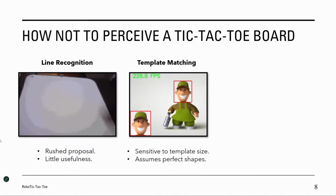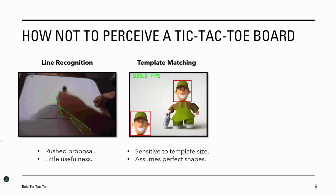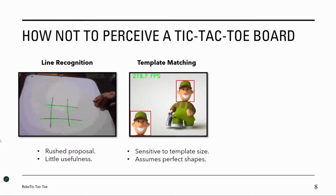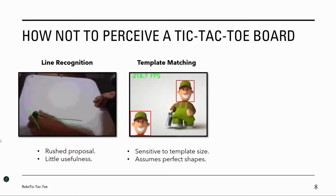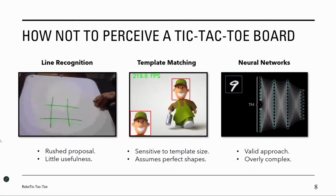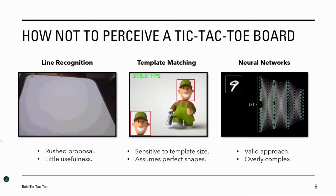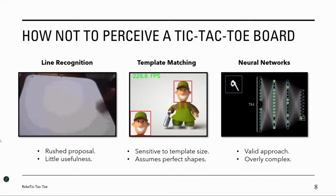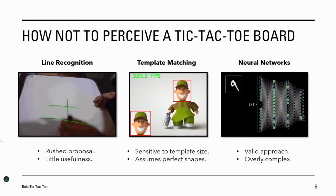Thinking about how to recognize the symbols, my first attempt was to use template matching. However, after an initial implementation, I discovered that the algorithm was too sensitive to the template size. Additionally, since I had to deal with handwritten symbols, the probability of not matching a template was actually high. Finally, as an AI practitioner, I thought about using neural networks to recognize the symbols. While I still think this is a valid approach, it also seems to be an overkill solution for my problem, since I only need to distinguish between grids, crosses, circles, and basically everything else.